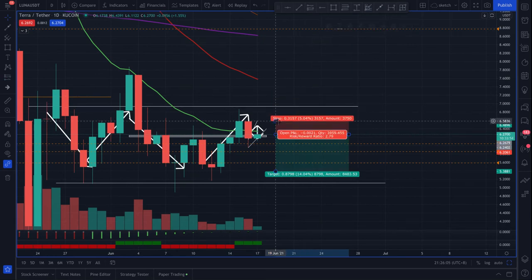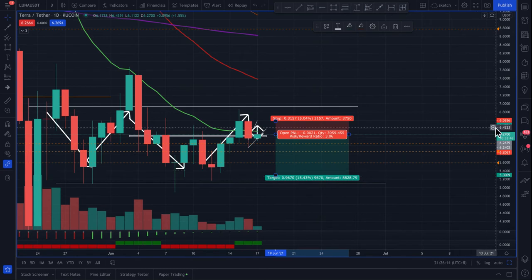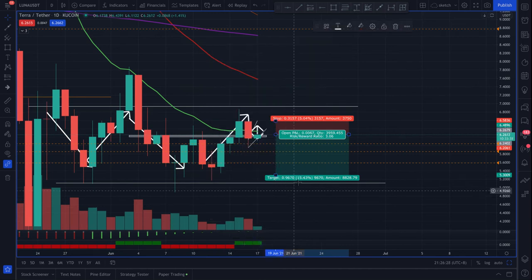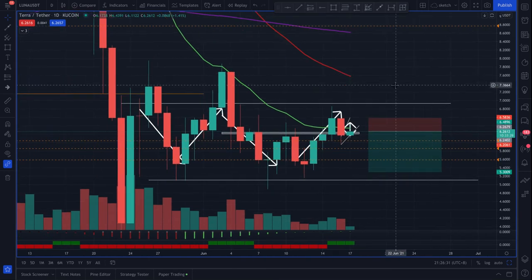Put the stop loss somewhere here, 5%. Take profit around here, maybe. That's alright. 15%. So 3-to-1 risk ratio. Pretty good. So let's recap, right? Entry price 6.26. Take profit 5.3. Stop loss 6.58. I think that's a decent position to take for a long-term trader.